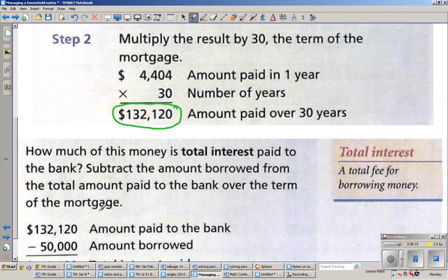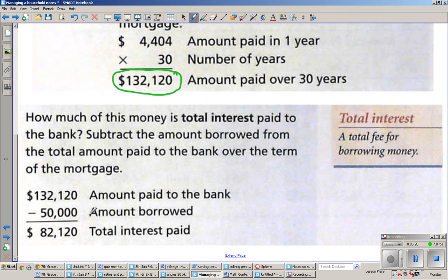It's kind of amazing, isn't it? If we want to know how much of this money is total interest paid, then we take how much cash we actually paid in all of our payments and subtract the amount that we borrowed. This is the amount of interest paid. So the interest we paid was more than what we had actually borrowed. And this is the way it works in the real world. You don't have the cash to pay for something up front and you have to borrow money. You end up paying a lot more for the item.